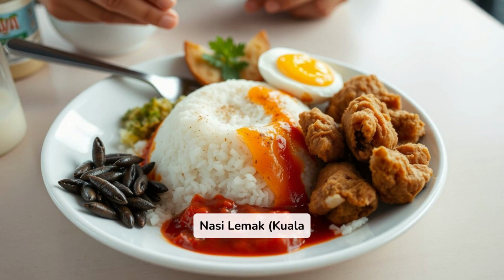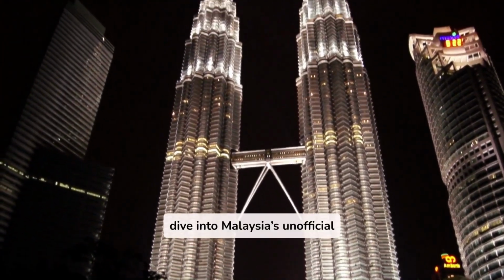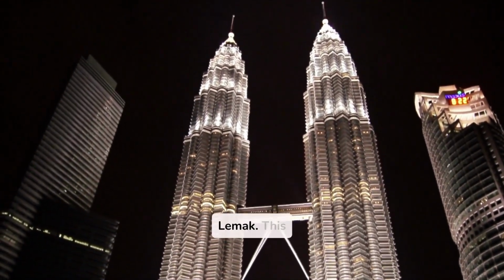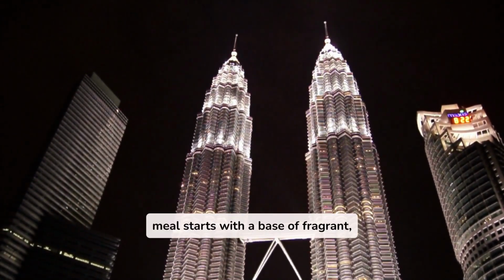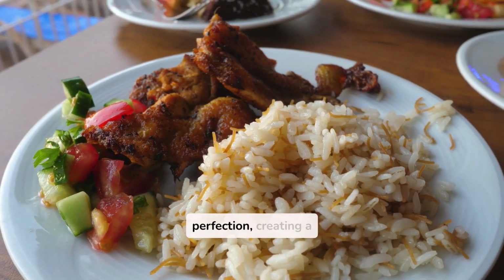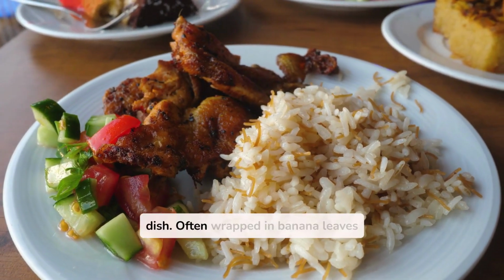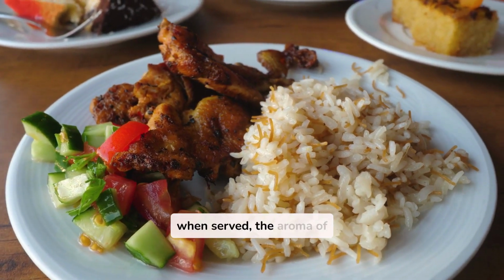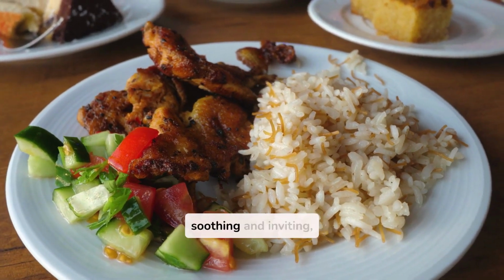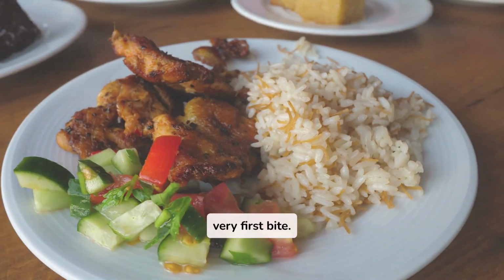Nasi Lemak, Kuala Lumpur. Moving to Kuala Lumpur, we dive into Malaysia's unofficial national dish, Nasi Lemak. This meal starts with a base of fragrant coconut milk-infused rice, which is steamed to fluffy perfection, creating a creamy, slightly sweet foundation that carries the dish. Often wrapped in banana leaves when served, the aroma of the coconut rice is both soothing and inviting, offering a taste of comfort from the very first bite.